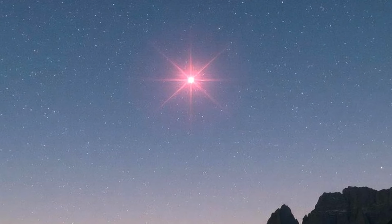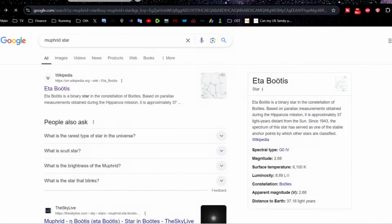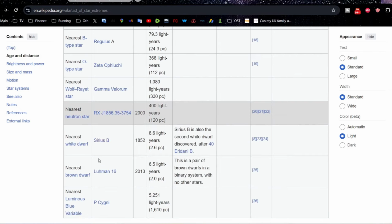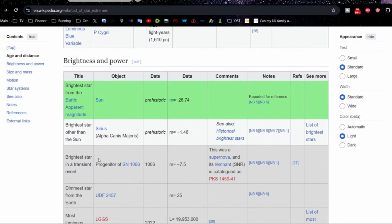So okay, I think we'll wrap things up there. If you want to see the next part of this list, with some more interesting things here, types of stars, brightness and power, that sounds quite interesting as well.